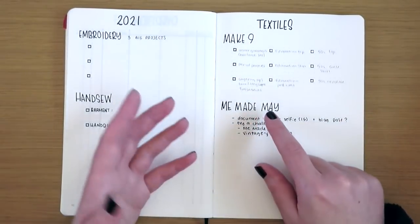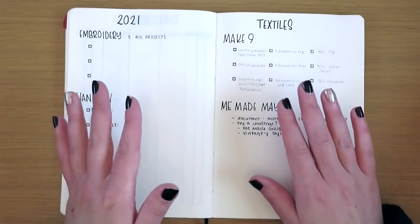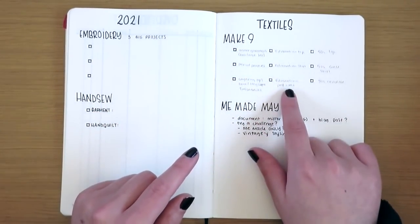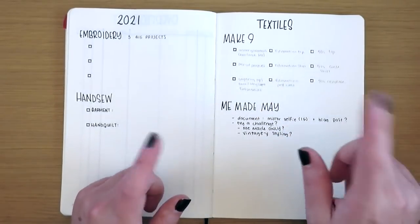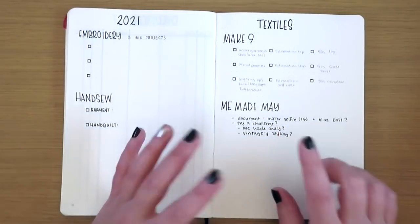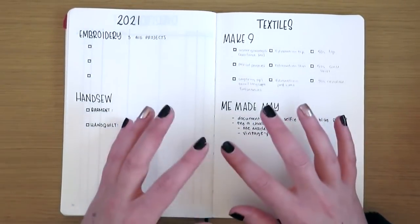And then I almost forgot, I think I talked about this in the pre-plan, and then didn't actually write anything down when we were working on that. As I was getting through my Make 9, I was like, wait a minute, I don't have my Me Made May. So I did Me Made May, and what I did for this one is I wrote down some ideas. Since I did do it this year, I wrote down some ideas for what I wanted it to look like this year.